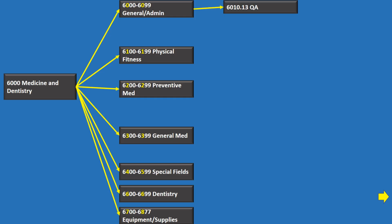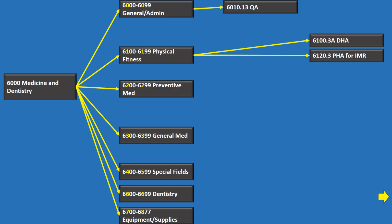With 6,000, our general admin one, that's going to be the QA instruction, the quality assurance instruction, BioMed instruction 6010.13. Physical fitness is going to be our deployment health assessment and our PHA. Deployment health assessment, remember that's an OPNAV instruction 6103 alpha, and then our PHA for individual medical readiness, that's a Secretary of the Navy SecNav instruction 6120.3.